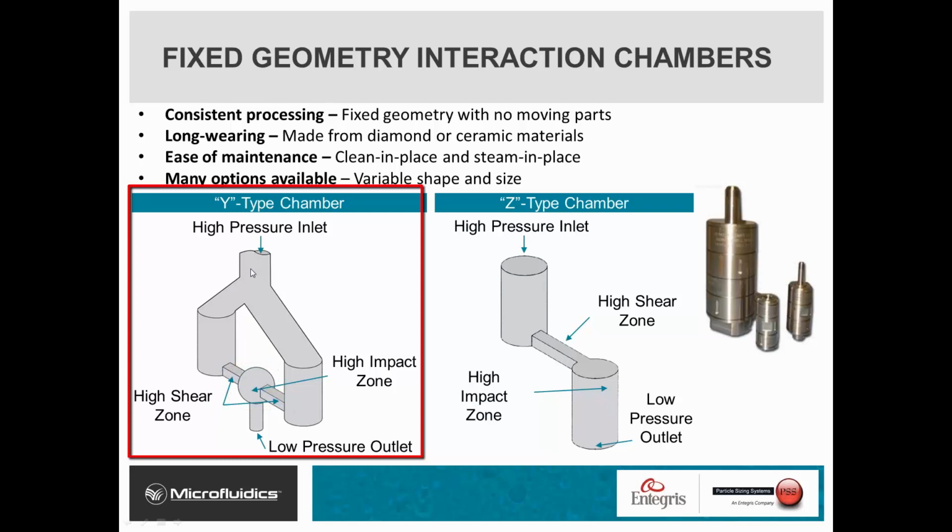These Y-type chambers are typically used for emulsions and liposomes and other mixing applications where it's critical that mixing is extremely thorough. So when you're making a nano-emulsion, what you do is you generate extremely small particles, and then those small particles have very high surface area. That high surface area causes instability. And in order to mitigate that instability, you need to have a surfactant available at the surface very quickly, or else the droplets will coagulate. So that high level of mixing prevents that coagulation from occurring.